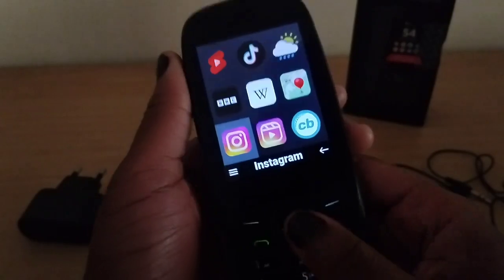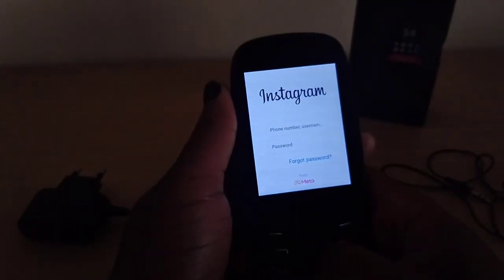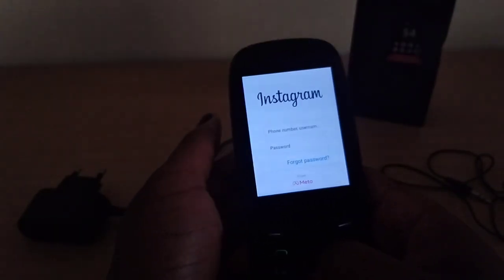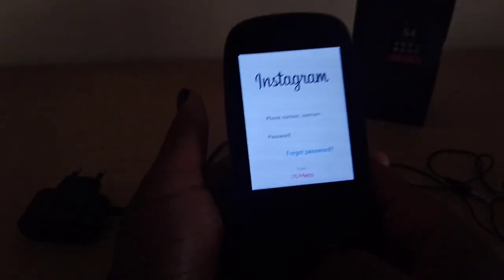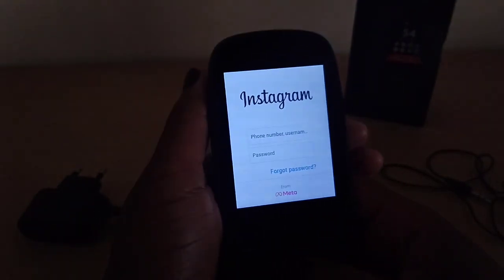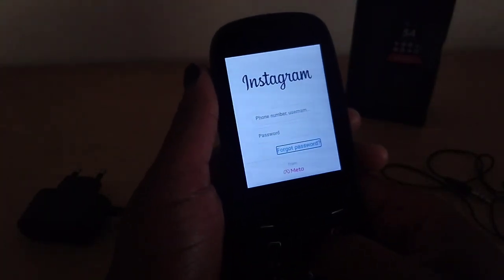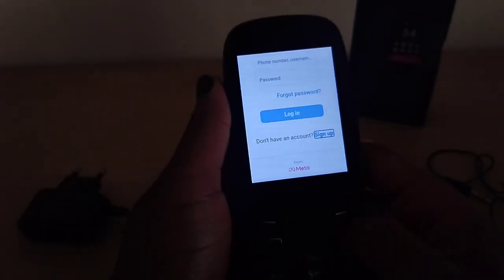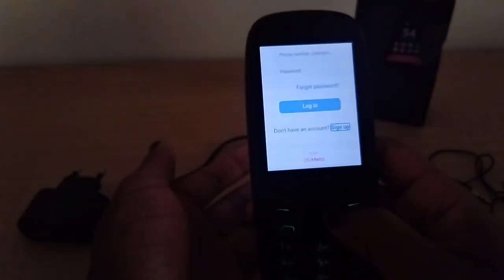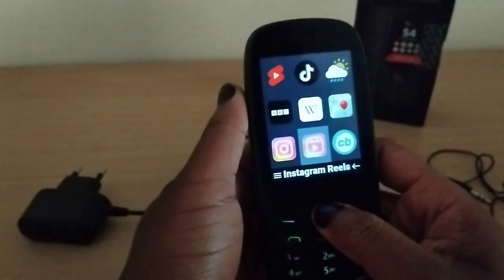You also have Instagram. I actually couldn't log into Instagram because my main account is used through Facebook, and I tried to create a new account just so I could test this out. But every time I tried to log in, it said I couldn't log in. Apparently my network is not good. I don't know. So I will try again before I upload this video. If it works, I will show you guys the interface.